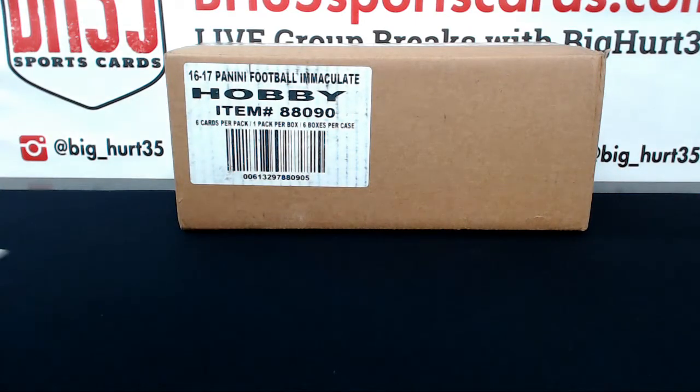Here we go, a little PC case, 2016 Immaculate Football, our good buddy roback3.